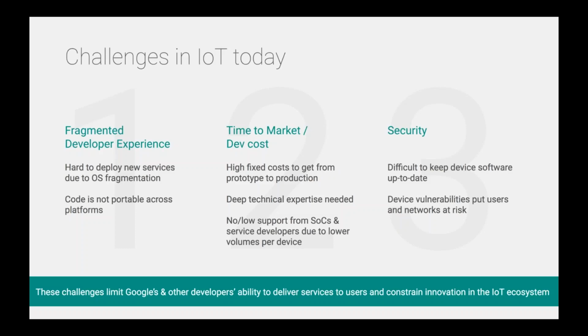The first problem that we see is there is a fragmented developer experience when you want to build IoT devices. And what people really want to do is put their developer resources into a stable software stack, such as Android, with stable APIs that you can build on top of, and be able to move your services and apps that you build across devices.